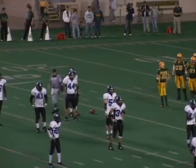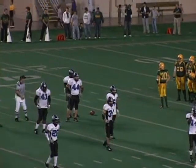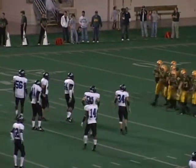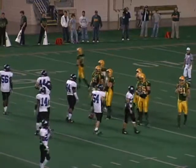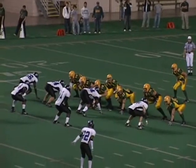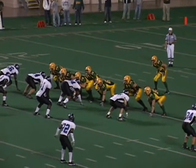That brings up 3rd and 4, ball on the 26-yard line. Dustin Branchow's checked back into the game for the Wildcats. I'm surprised we haven't got a chance to see Vincent Church in there, the senior. I think he's one of the only seniors who hasn't seen the field this game.